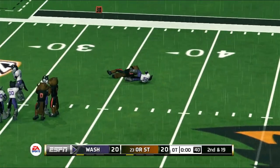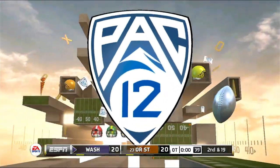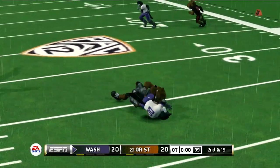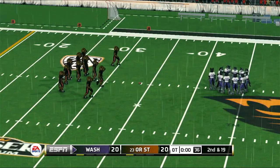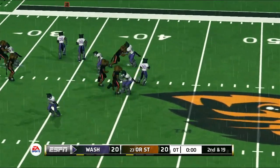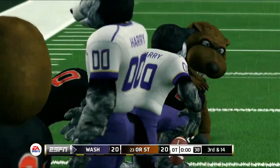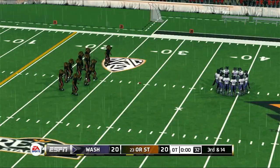He's in trouble, and he can't get away from the pressure. That'll make it second and 9. It's second and long. Ball on the 34-yard line. He's got the corner. They'll bring him down at the 29-yard line. That brings up third and 14.